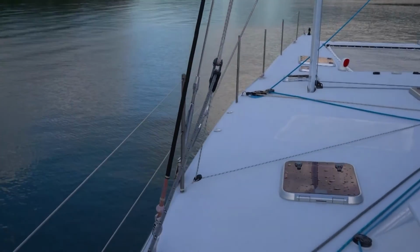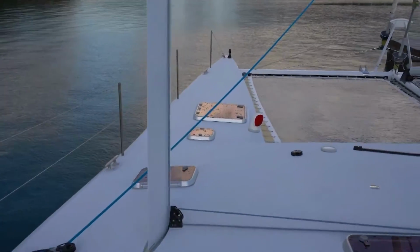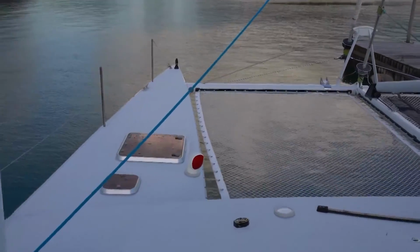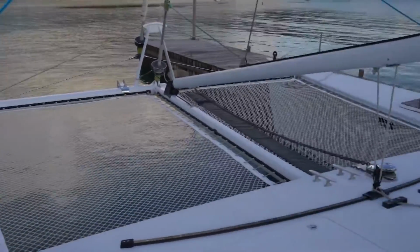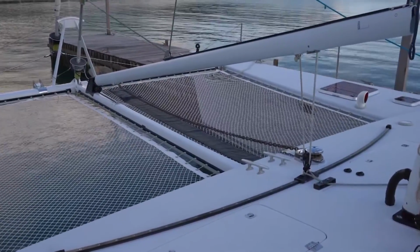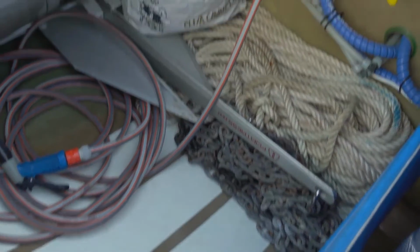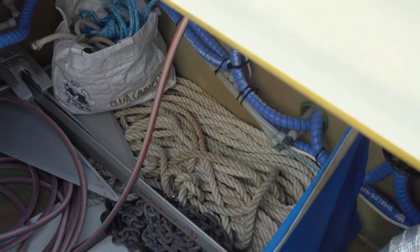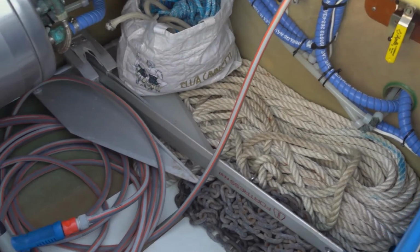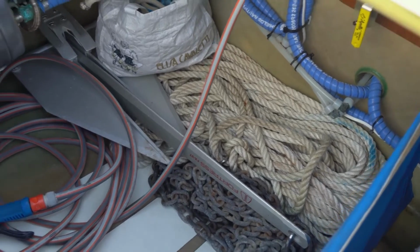All right, we're going to go take a look forward. The way the engine compartments are set up there, we can access and do all of our basic engine checks just from that access at the back. However, if you do need more access, there is access underneath those bunks in the aft section there. So down on this side, we've got spare anchor, chain, all that set up. I really love seeing the spare anchor set up like that. It's ready to go. It's actually meant to be used if you needed it.